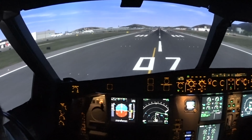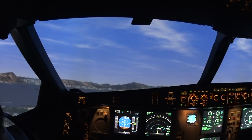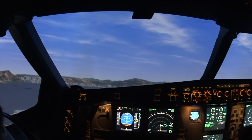Oh my god. You like it? Oh, can I use this every day? Yeah. You find more sim time. Okay, climb. If I climb, put the nose down. Thrust climb, climb, auto thrust. Yes. Follow the flight director. Beautiful.